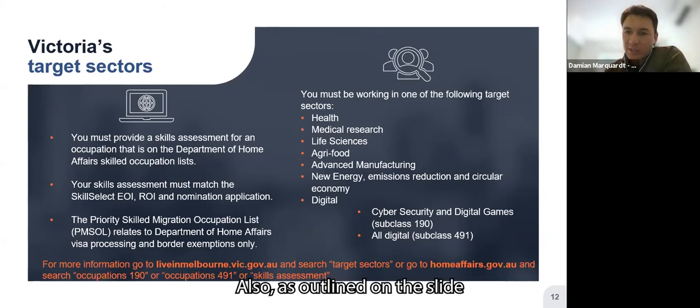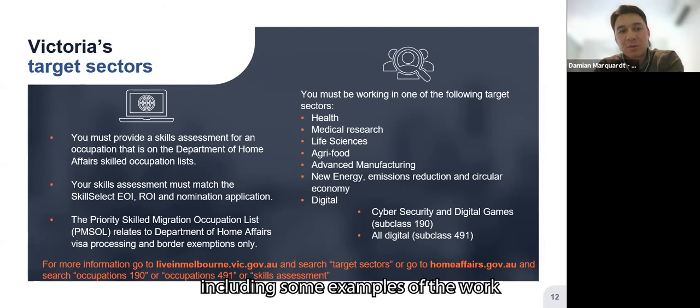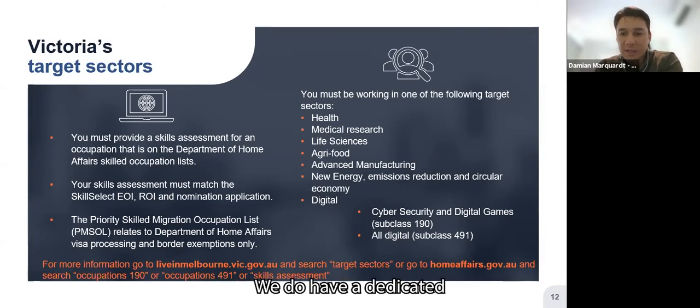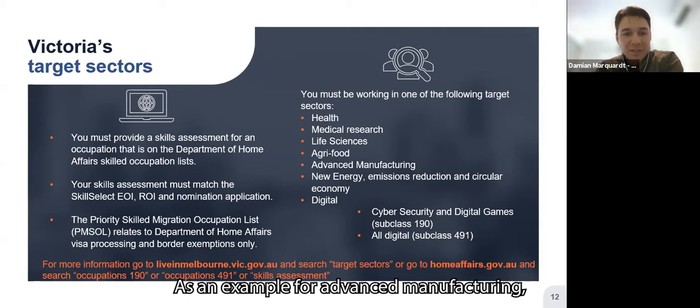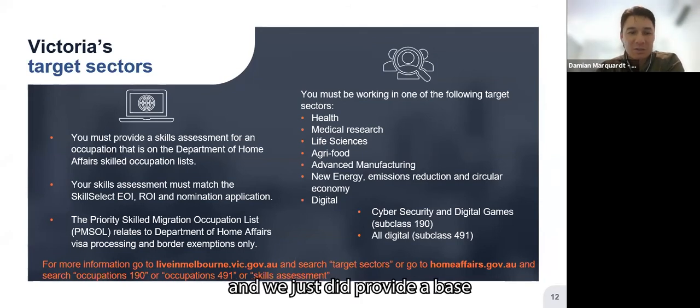Also, as outlined on the slide, for Victorian nomination, you must be working in one of the listed target sectors on the right-hand side of the screen. For more information on each of the target sectors, including some examples of the work in these sectors, we do have a dedicated target sector page to assist you on our Live in Melbourne website. The one or two examples we have provided on this page are guidance examples only and are not the strict definition of the sector. As an example, for advanced manufacturing, the sector does include much more than defence or aerospace, and we just provided these as an illustration of those sectors.